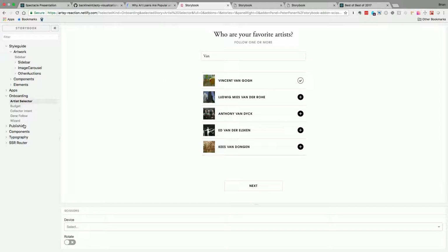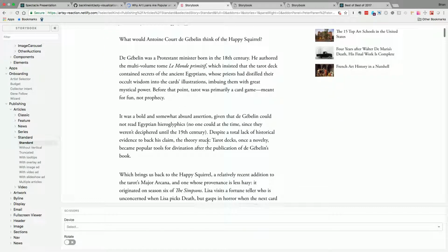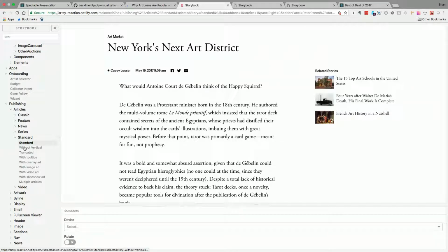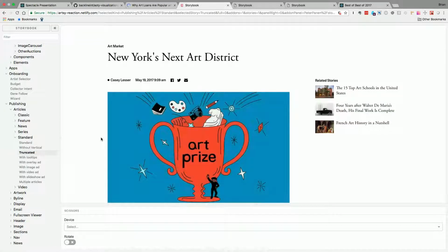And then if we look under publishing, we see something that we looked at briefly but slowly on the website. Under articles, standard. Yes, this is an example of our standard article view that we were looking at. And then we see a bunch of different variations on the article view. And down here at the bottom, this is an example of an add-on.